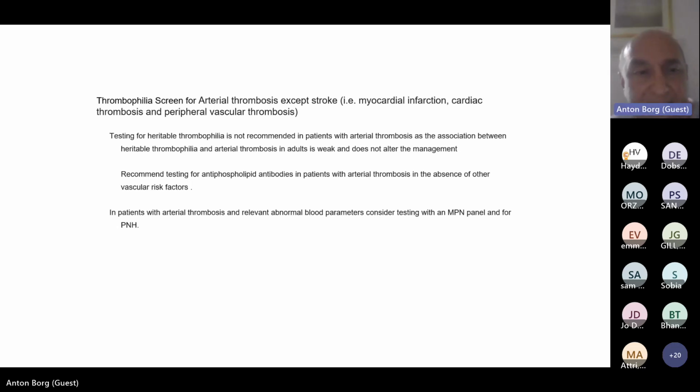And again, in patients with arterial thrombosis and the relevant full blood count abnormalities, you would want to consider a myeloproliferative neoplasm mutation screen and the flow cytometry test for PNH.